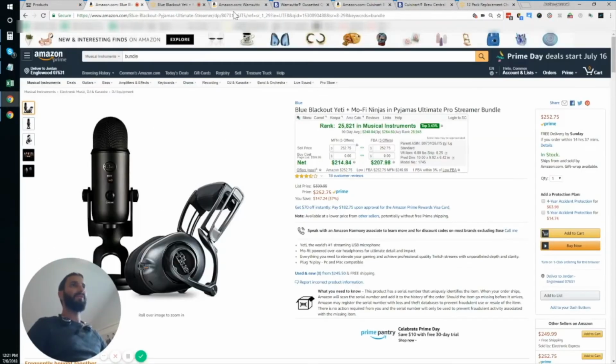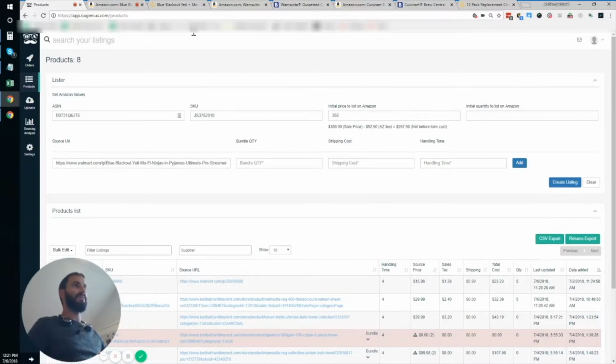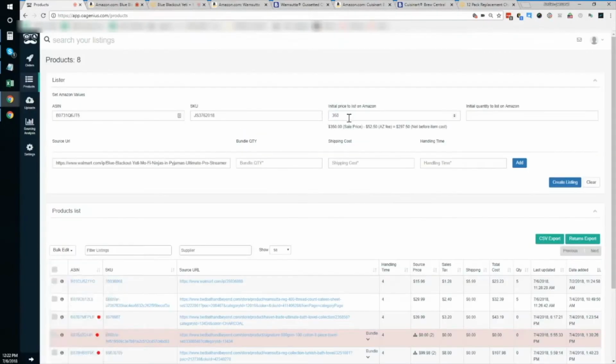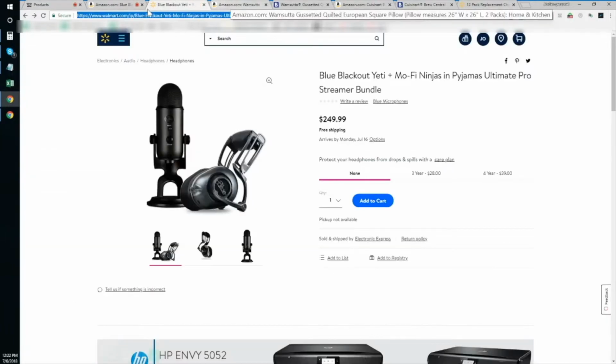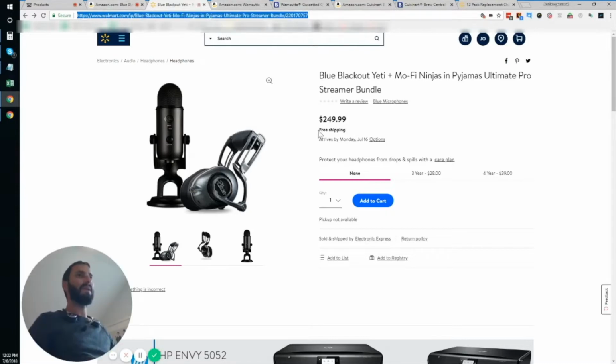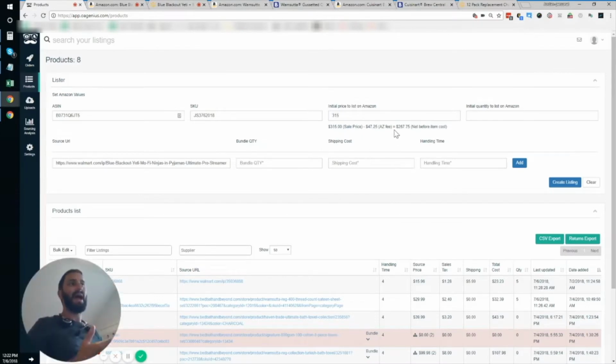Same sort of process. This one's going to be pretty quick. It's listed arbitrarily high so that we for sure make a profit. That would be $297. We could go a lot closer to 300 then. Let's see what we got here. Yeah, okay, so we're still in the money. Might be cutting it close because of tax and stuff like that. So again, just go a little bit higher just on the initial list. Again, Inform.co is going to make sure that you're listing and selling for a profit after the initial list to Amazon. Initial quantity of list is 1.